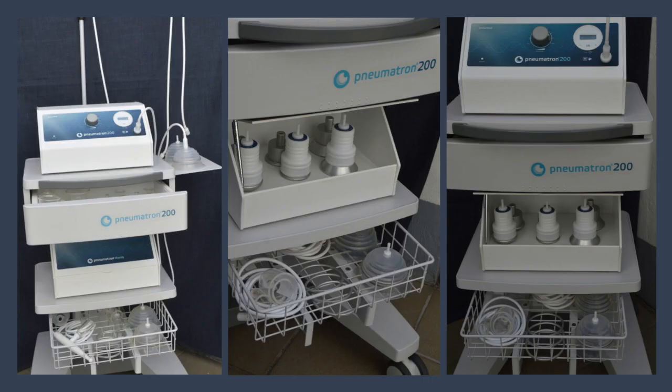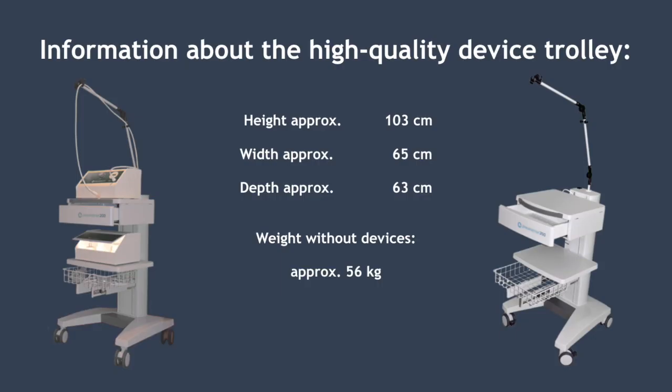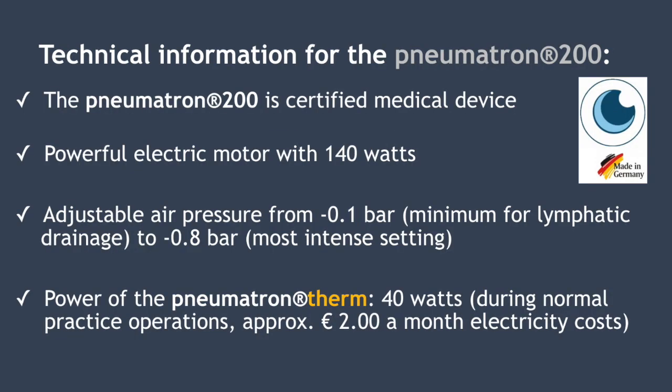You can also create additional space with a storage panel which can be attached to the side. The high-quality device trolley can be easily moved in all directions, despite its weight of around 56 kg. Its large structure is necessary so that the Pneumatron does not start to vibrate during treatment and has a solid and stable base surface wherever you want to use it. It has a height of around 103 cm, a width of around 65 cm and a depth of around 63 cm. The Pneumatron 200 is a certified medical device.